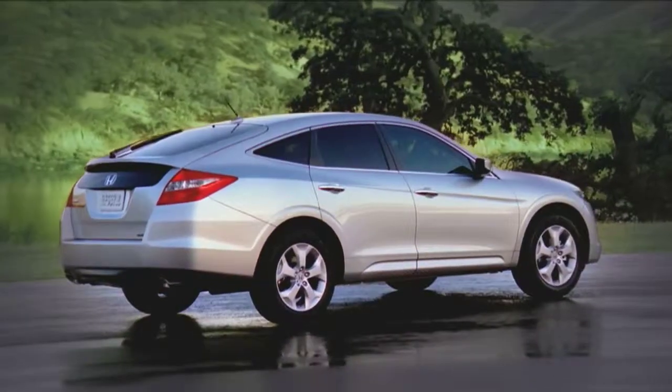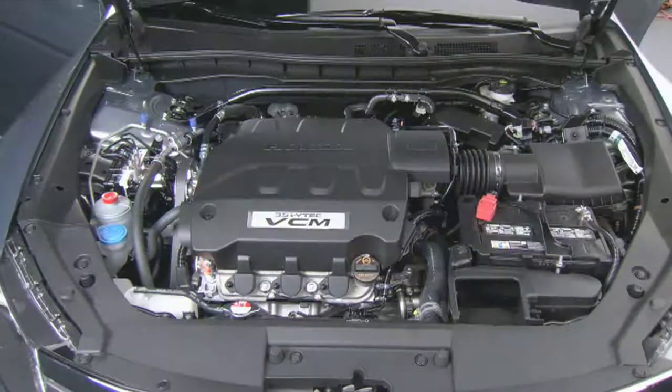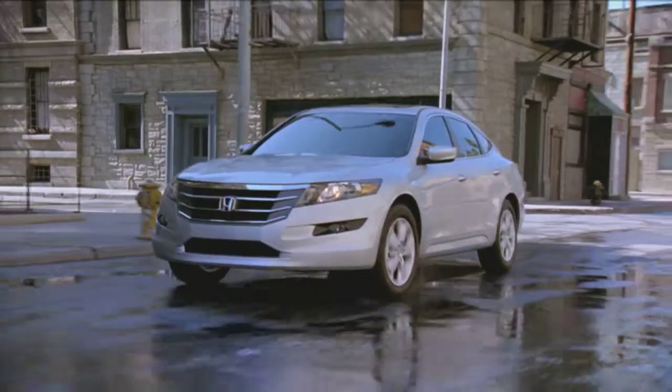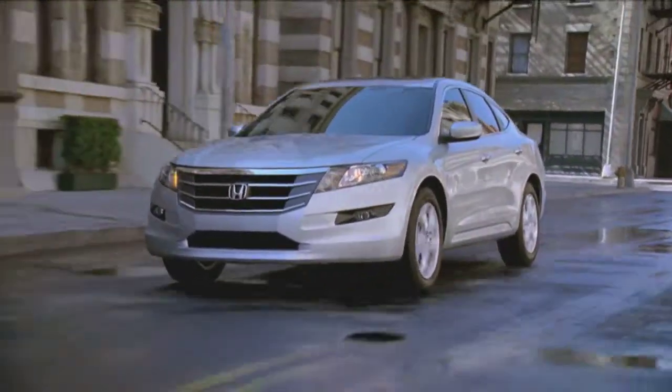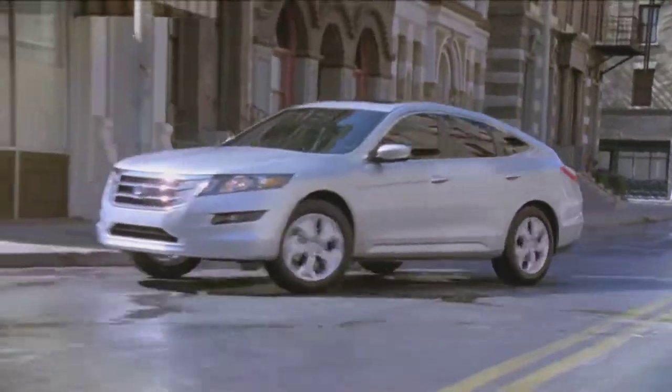Honda has taken DNA from its Accord family sedan and infused it with standard V6 power, available all-wheel drive, and superb versatility to realize one sharply executed sport utility wagon, the 2011 Accord Crosstour.